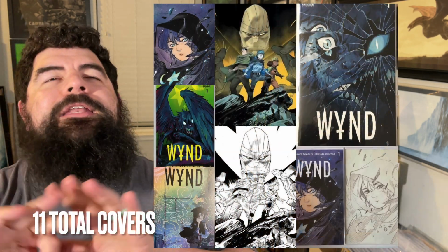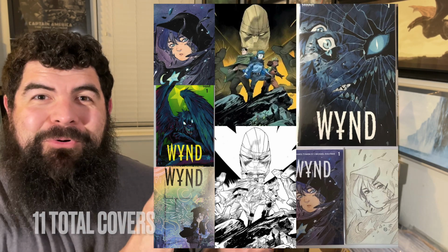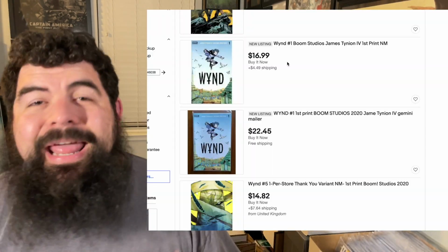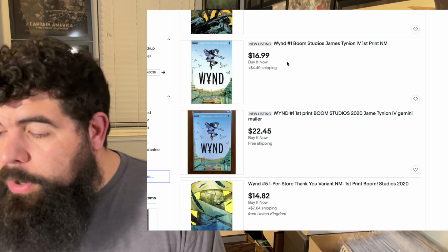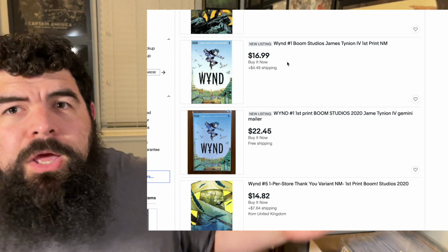There were, I believe, 8 different total covers, including exclusive variants, which my editor hopefully added somewhere over here for me. Thank you, editor. But now prices of cover A, which I'm looking at here on eBay, are definitely the ones getting more attention than cover B, which is surprising, right?